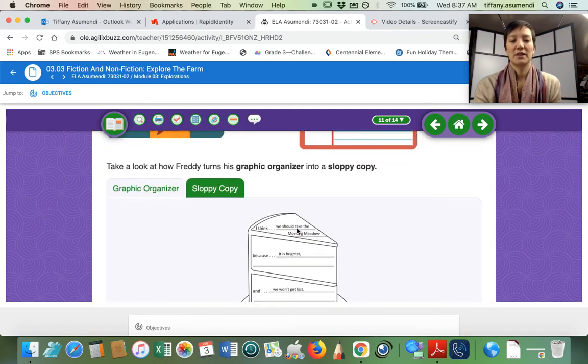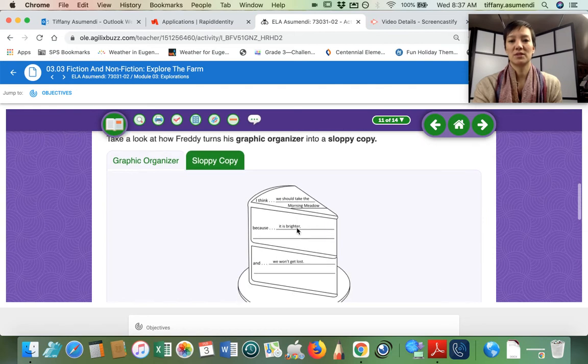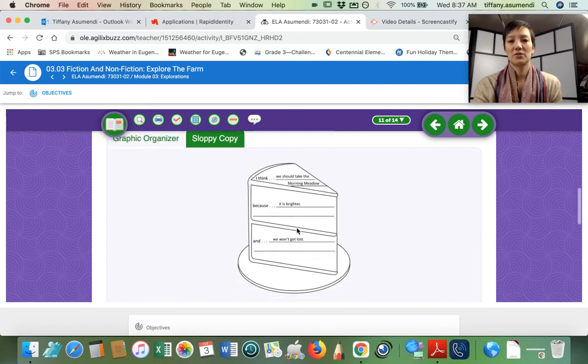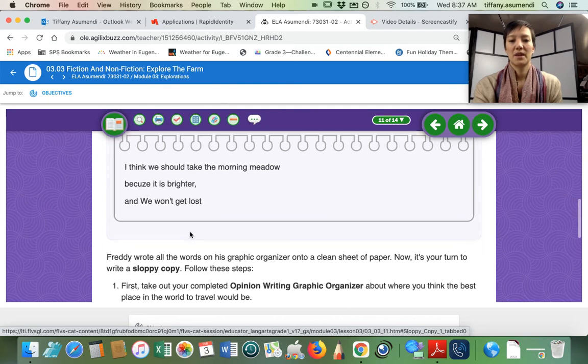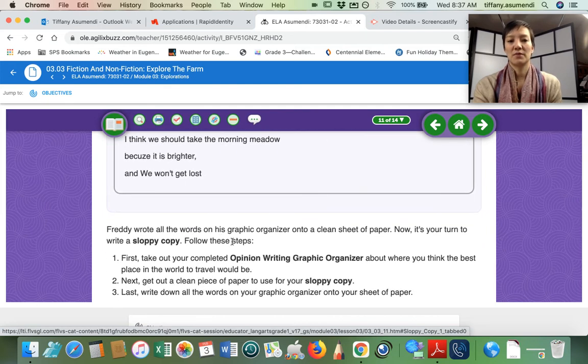Take a look at how Freddie turns his graphic organizer into a sloppy copy. So here's his graphic organizer, and here's the sloppy copy. I think we should take the morning meadow because it is brighter and we won't get lost. Freddie wrote all the words on his graphic organizer onto a clean sheet of paper.